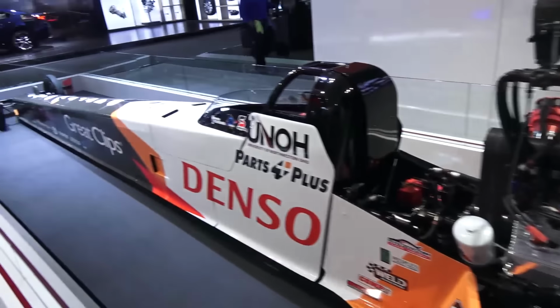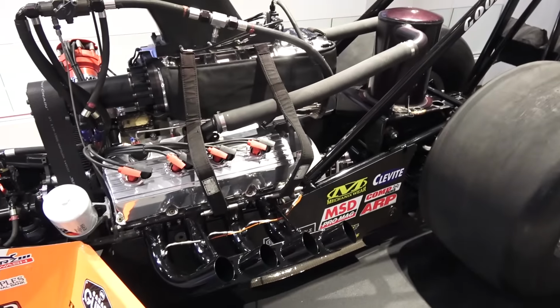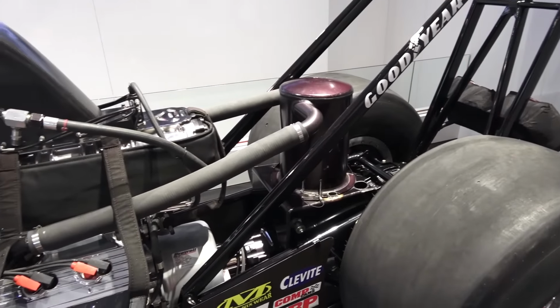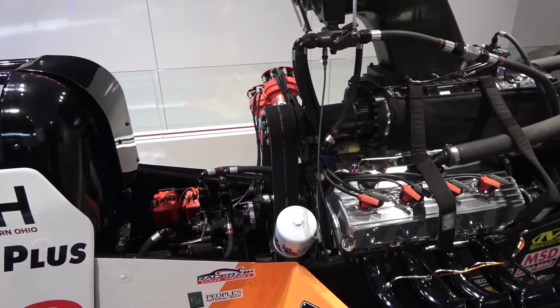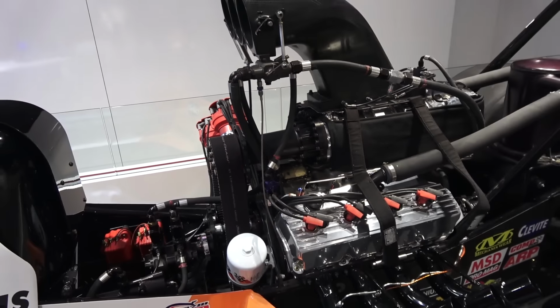And here we have a top fuel rail dragster. This thing is impressive to say the least. Have you ever seen a catch can that big? I can't even imagine the amount of gas flow that goes through this crankcase. That supercharger belt is huge. It takes more power to turn that supercharger speed than most race engines make.